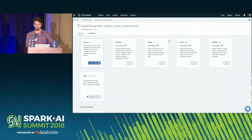But let me move a little bit more into the Watson stuff that I think is also very, very interesting. So as I mentioned, Watson provides different services for speech, text, NLP, or visual recognition. In this case, I'm showing you here the visual recognition, which comes with 5 pre-trained models. A general model that is going to be very good at telling very basic things, like distinguishing a car from a truck, from a person, basic things. We have faces, which is good to detect the demographics of a person, age, sex, and stuff like that. Food recognition, explicit recognition, or text.